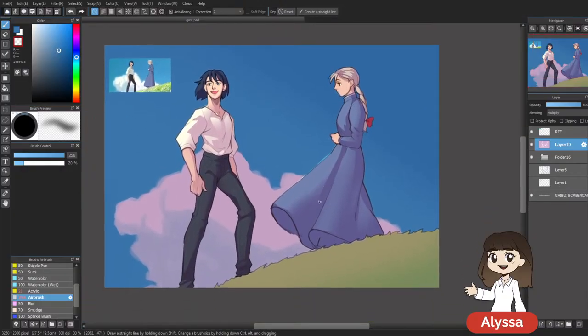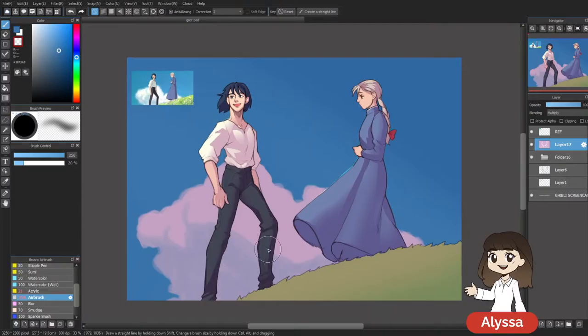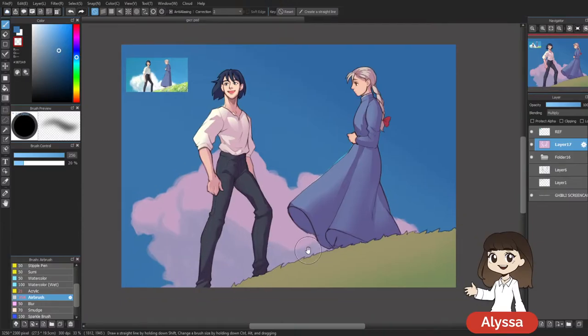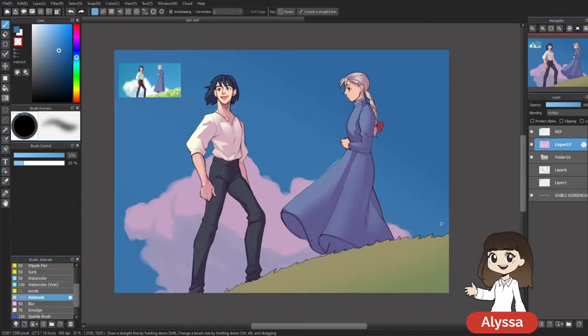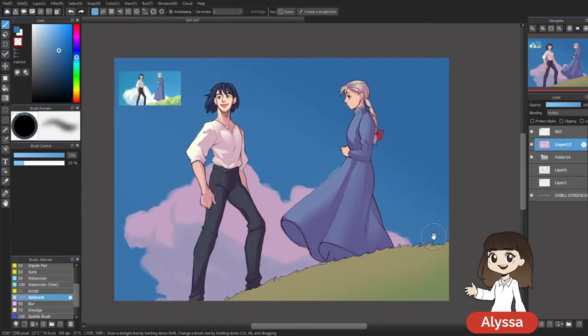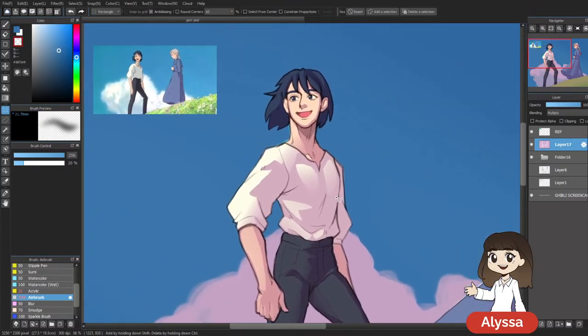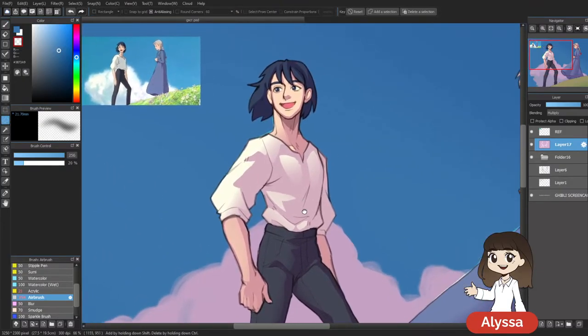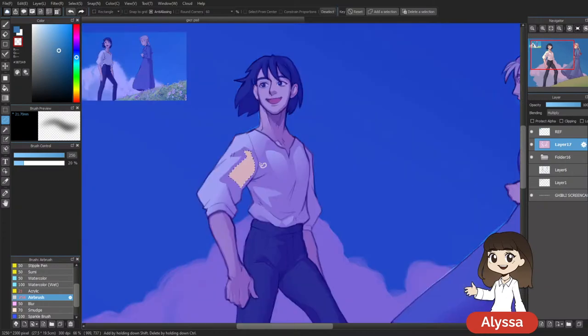I use the lasso tool and then I erase. To answer M's question, how did I shade his pants? I lasso the shape of the light and then I erase it. So again, just a recap, the way that I shade is a little different because I shade in a reverse way where I don't put in the shadows. Well, I will put in a few shadows here and there, but I start with an overall shadow and then I put in the light.